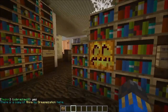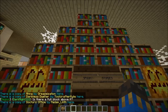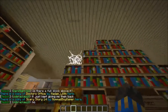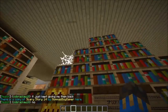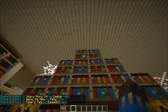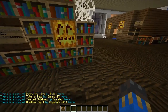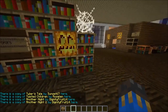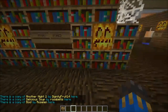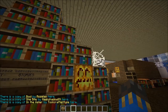What do we got in here? Anna? Darkness Dweller? Ooh. Doctor's Office. Those are always scary. Scary Story 14. That's not an incredibly original title. Oh, I believe that's a submission to the contest. That's why it's like that. There's another one. Below the Mine. Ooh. Tyler's Tale. Twisted Children. Another Night. Another Night 2. Ooh. Cool. Delicious Soup. That doesn't sound particularly scary. Boo. One Bite. Oh man, there's some good sounding stories in here.